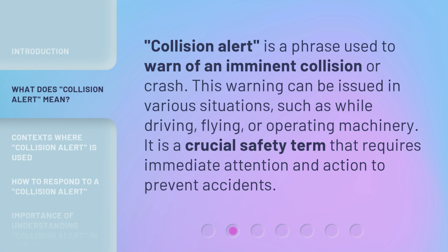Collision alert is a phrase used to warn of an imminent collision or crash. This warning can be issued in various situations, such as while driving, flying, or operating machinery. It is a crucial safety term that requires immediate attention and action to prevent accidents.